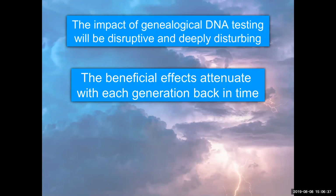Another thing we need to know about DNA testing is that the beneficial effects of a DNA test attenuate with each generation going back in time. In other words, the further back in time you go, the more difficult it is to be specific about the DNA testing. And in this case, and something that I will probably repeat, is that DNA testing does not replace your paper genealogy, meaning that the research you do as a genealogist in creating a family tree, which is based on records and sources, is not being replaced by DNA. It is being supplemented by DNA, and DNA has become a genealogical tool, but it is not necessarily the end product of everything that we want to know.